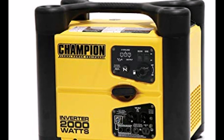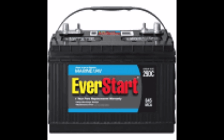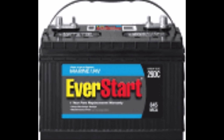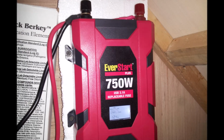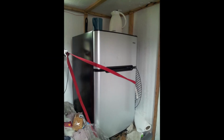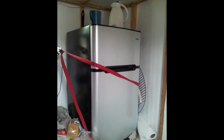What that generator is going to do is provide AC power. So what you're going to do is run your generator into a battery charger. The battery charger is going to charge batteries, RV marine batteries. Those RV marine batteries are now going to power what is called an inverter. You can buy these inverters very cheaply at Walmart, a 750 watt inverter. That's going to convert your 12-volt DC battery into AC electric. This is going to run your refrigerator. Our refrigerator is just a standard miniature fridge, a house fridge, runs 110 volts. It's just a standard house fridge, and it freezes our food.